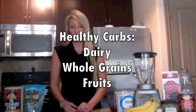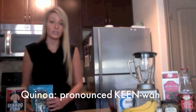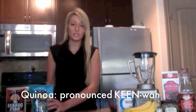So you've all heard that protein is important for muscle recovery, but did you know that carbohydrates also help to refuel your energy stores and produce a hormone called insulin that helps your body to build muscle? Now the important thing is you get in the right kind of carbohydrates. Not the kind of simple carbohydrates from things like donuts and cookies, but the complex carbohydrates in foods like dairy, whole grains, and fruits. Foods like old-fashioned oats and quinoa are two high-fiber, high-protein carbohydrates that would be great to incorporate in a post-workout snack or meal.